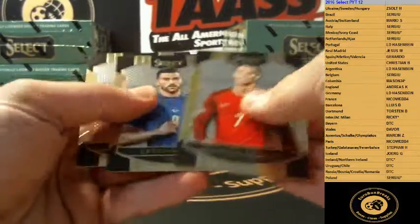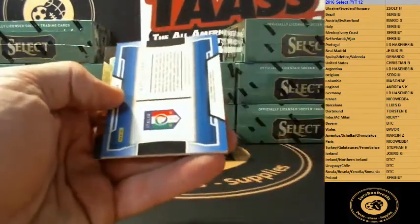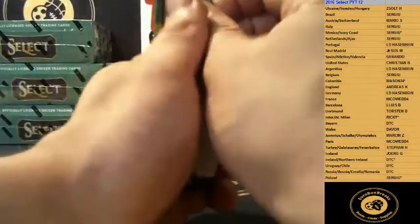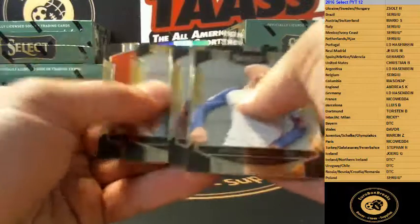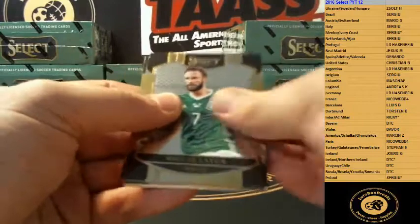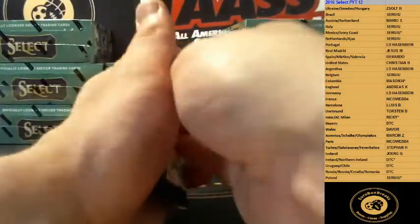Got Robbie Brady, Ireland, and blue Lukasz Fabianski to 249 for Poland. We have Matteo Darmian, Italy, and multi is Huntelaar for the Netherlands. Italy is Sergio. Morgan Schneiderlin and red Shane Long for Ireland to 199. Carlos Bacca, AC Milan. We got Marquinhos for Brazil. Prizm.